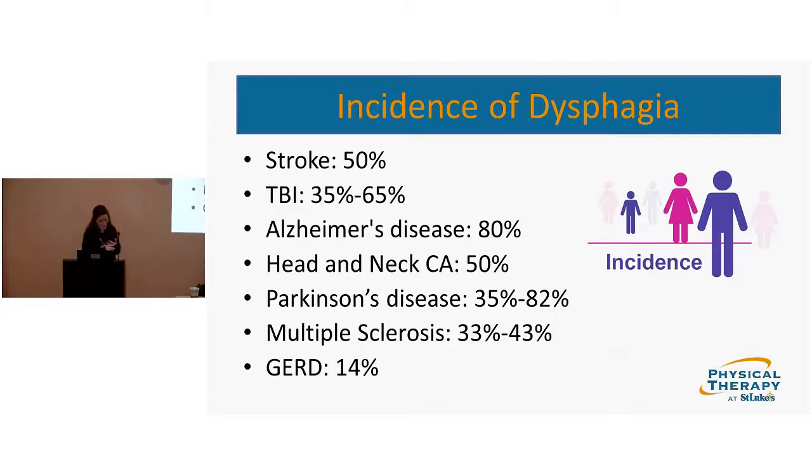So for a stroke, they said about 50% of strokes are going to have some level of dysphagia. Now, one thing to point out with that particular statistic, later on in one of the articles I read, it did say that most of that 50% recovered within 3 weeks. So a lot of times it's more of that acute phase that you guys see, that immediate stuff that just kind of bounces back, thankfully, on its own.